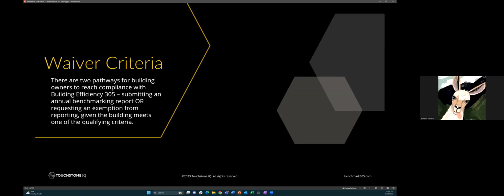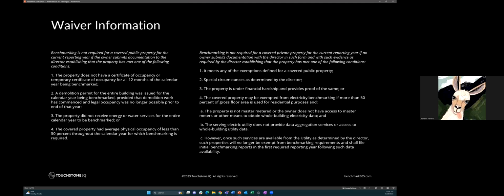So there are two pathways for building owners to reach compliance with Building Efficiency 305. That will be submitting an annual benchmarking report or requesting an exemption from reporting, given that the building meets one of the following criteria. So benchmarking is not required for a covered public property for the current reporting year if the owner submits documentation to the director establishing that the property has met one of the following conditions.